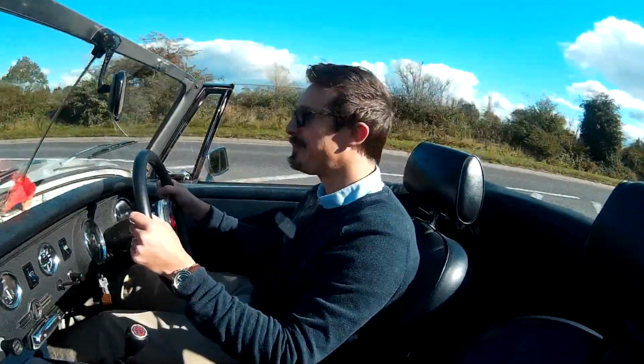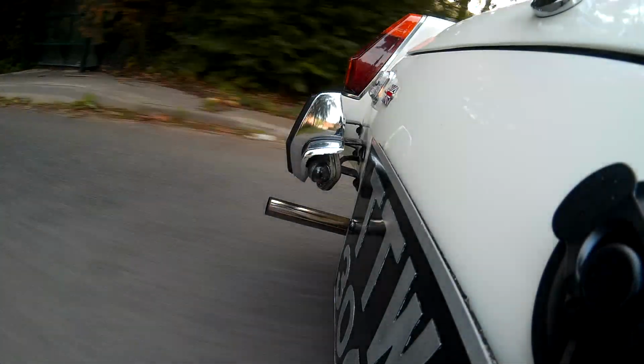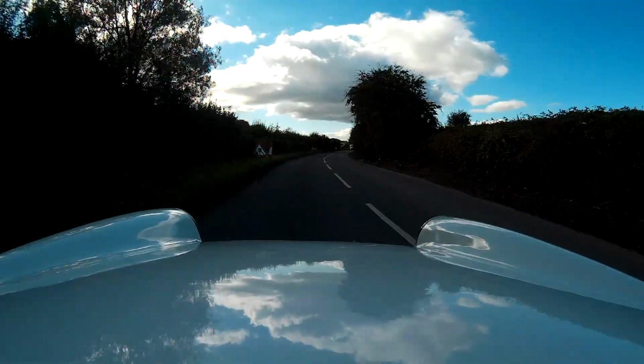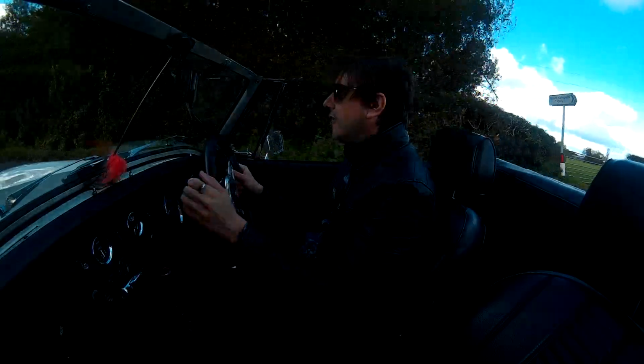Oh my God. Drop it down, give it some revs, and I'm only doing 40. But because the car is so low down and I've got the wind in my hair, I may as well be doing 90. This is the beauty of the experience of driving a Midget. You get so much bang for your buck. You don't have to drive fast. It's not about driving fast.